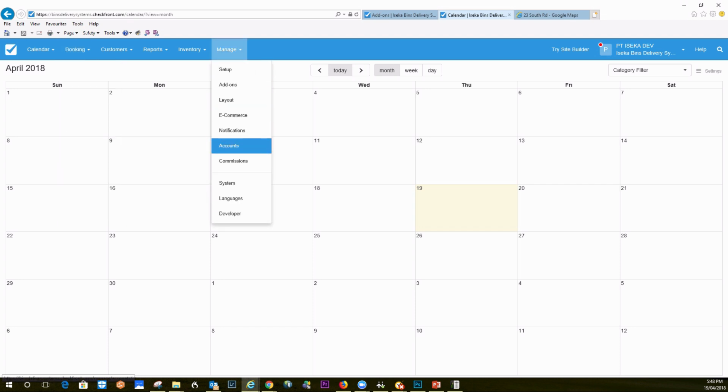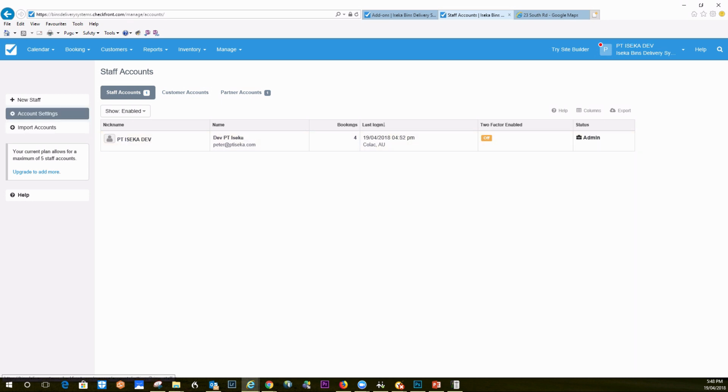One of the other things that I need to talk about are these things here, such as accounts. We can create different accounts based on staff, customer, and partner accounts. So a customer account is exactly that, just a customer. A partner account might be someone like a big builder that can create their own bookings, and staff accounts are, as the term suggests, just staff accounts, but they can have different permissions.